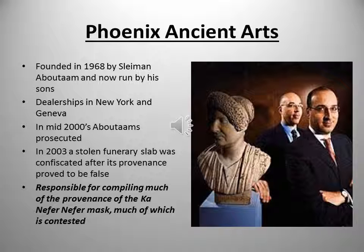Phoenix Ancient Art was founded in 1968 by the Lebanese antiquities dealer Slimane Abutam and has dealerships in Geneva and New York. Later on, the running of the company was taken over by Abutam's sons, Hisham and Ali, pictured here. In the 2000s, both Hisham and Ali Abutam were prosecuted for offences including smuggling antiquities and misrepresenting the origin of an antiquity on a customs document. It should also be noted that in 2003, the US government confiscated a funerary slab from the Abutams and returned it to Yemen after it was found to be stolen from a museum, despite the Abutam's provenance stating that it had been in a private collection.